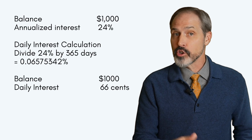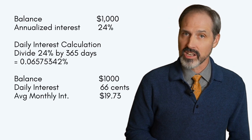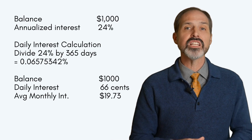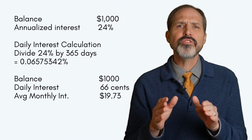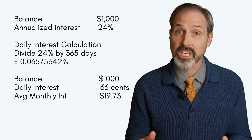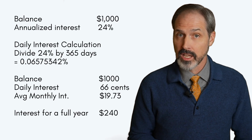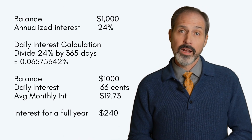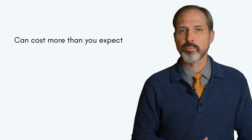At your next payment date, you will owe a total of $19.73 in interest because of the $1,000 balance. That doesn't sound too bad, but if you carried that balance for a full year, your interest expense would be $240. Interest can really add up. There are a few ways that credit card interest can cost you more than you expect, though.